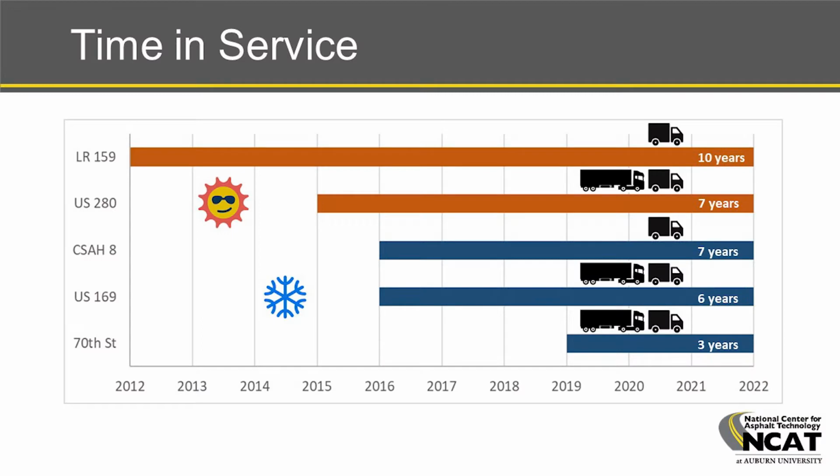And then we have 3 different sites in Minnesota. We have CASA 8, which is another county road, low traffic. We have US 169, which is the higher traffic location. So they're similar to Lee Road and US 280 respectively. And then the sections from 70th Street, where we put down some cold recycle sections that will be 3 years old this August. So those will be our northern cold climate sections. We have the 2 extremes, and we are able to get a lot of information from all of them.